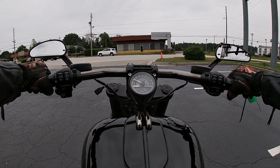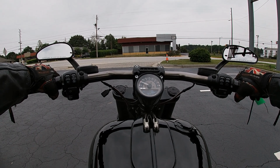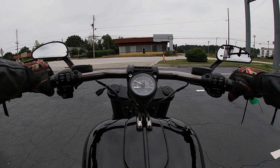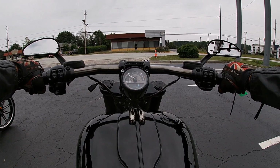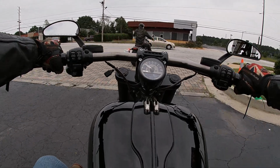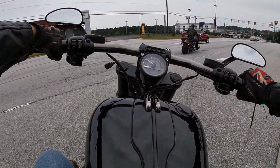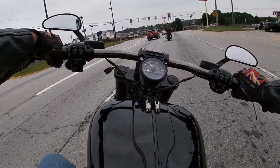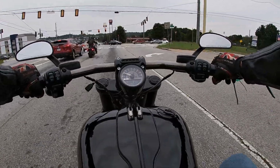Alright, so first impressions. The seat is very comfortable, but you're a lot more squished up on this one, which we knew it would be. You can probably see from where the camera is, I'm a lot closer to the handlebars than I was on the 107. This does sound good though. I do love the Sunny exhaust. I just put one on my Road King actually.